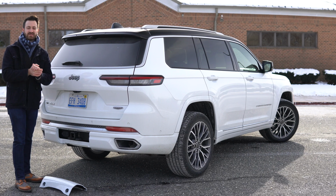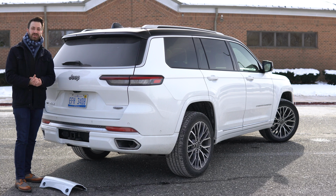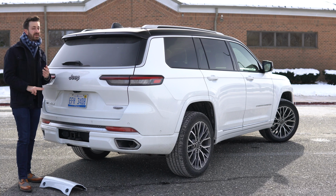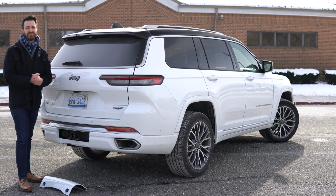All right, now it is fairly cold today. It's 20-something degrees, so let's hop inside this Jeep Grand Cherokee L and take it for a drive and talk about why I think this might be the better Grand Wagoneer than the Grand Wagoneer, talk about why I wouldn't necessarily tow 6,200 pounds with the V6, and just talk about how it is to drive overall.